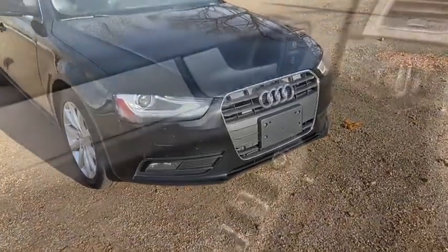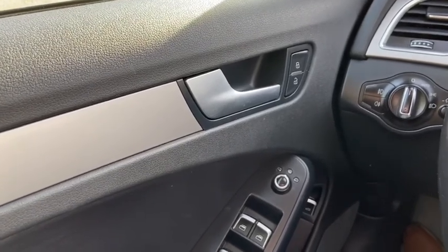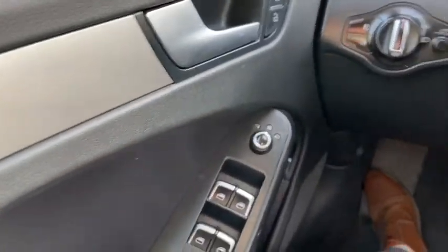Now let's take a look inside. So sitting inside the Audi here, going to do a quick run through of some of the features as well as go over the interior layout. Starting on the door panel, you have your door latch here with your power locks. Down below, we have our power windows and our power mirrors, which are heated.